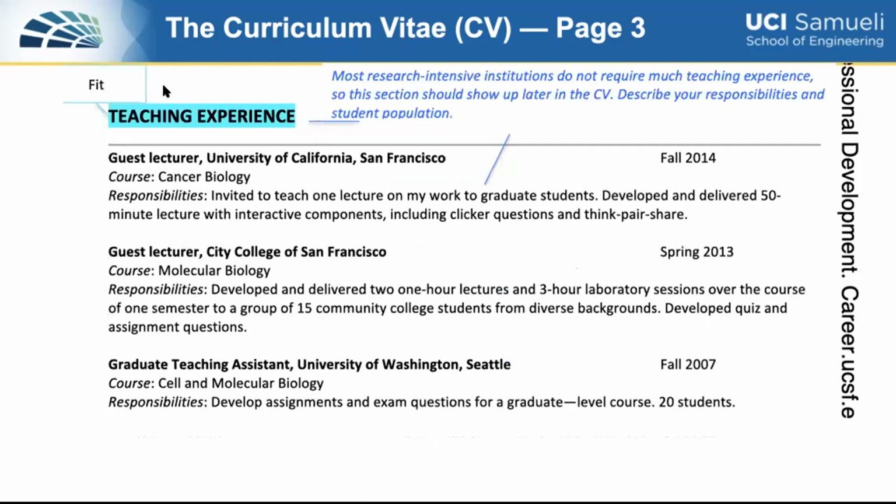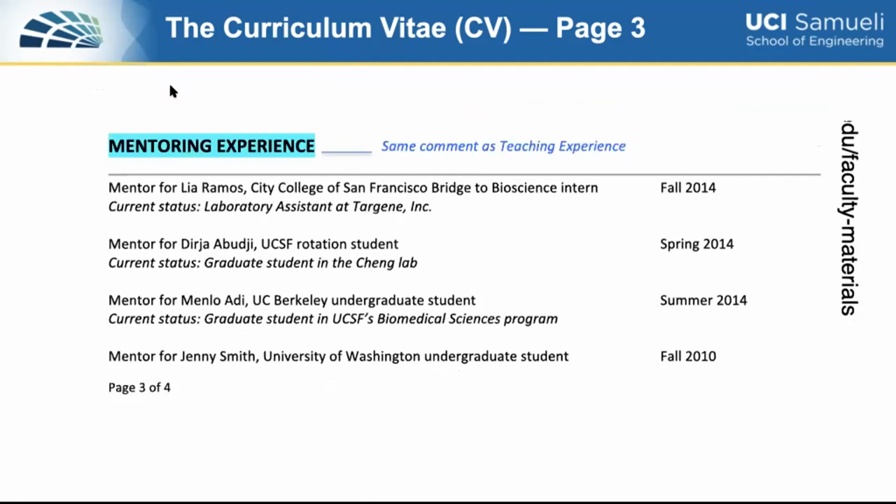So if you have any teaching experience, you want to put it. And if you're applying to a research intensive institution, they don't require that much, and therefore that's why it's later here. If you're going to a teaching heavy institution where there are only undergraduates and the undergraduates would be doing the research, you want to put your teaching experience before this research. And so they don't necessarily expect you to have much mentoring experience.